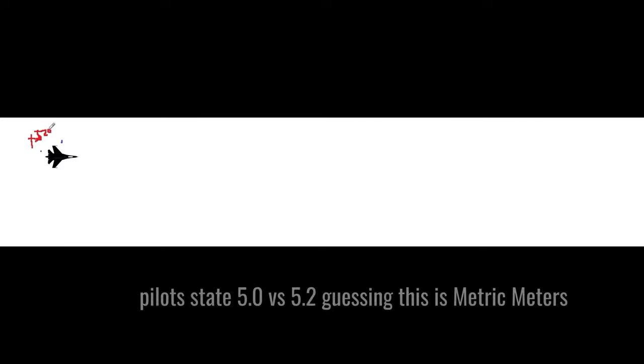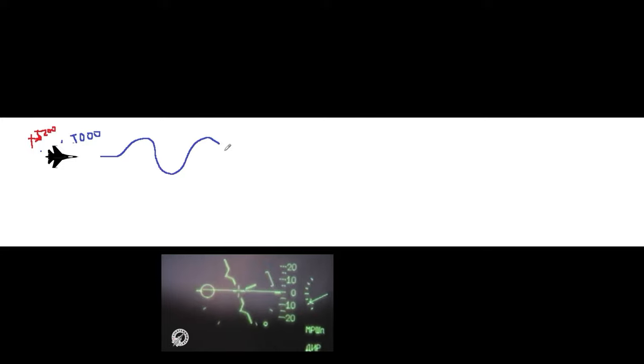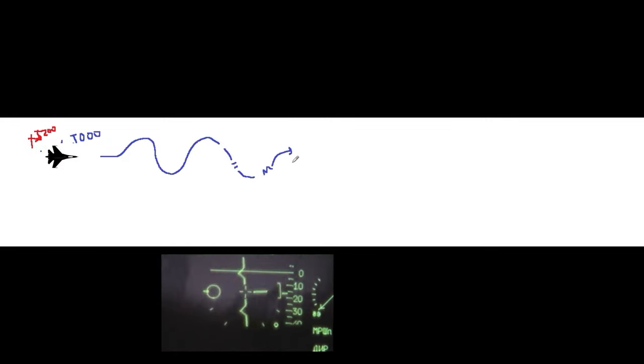What's impressive is that they know exactly the altitude of the missile at 5,200. These guys are at 5,000. They're saying that the missile is gaining on them, so they start doing maneuvers. They're going to be maneuvering left and right, left and right. Then they're going to do a little bit of dive, and then they're going to climb, at which point they're actually going to lose the missile.